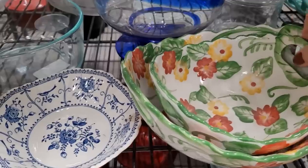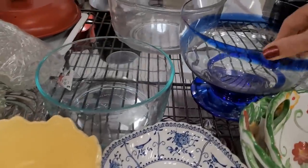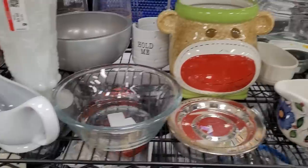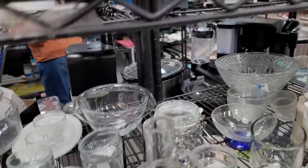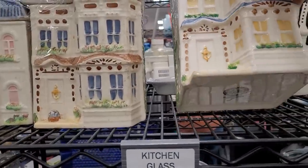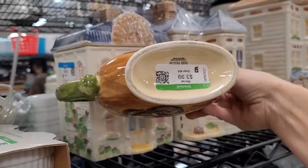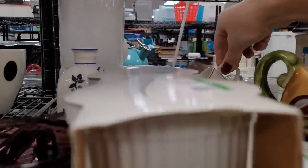The shelves are very full. These bowls are very pretty but lightweight, made in China. The edge of this blue swirl bowl is very sharp, not good quality. Cookie jars, spoon rests. I'm looking for anything vintage. Here are some Avon house canisters, set of three. This is a very modern and lightweight rooster creamer. I wish it was better quality. It's a little demitasse there.